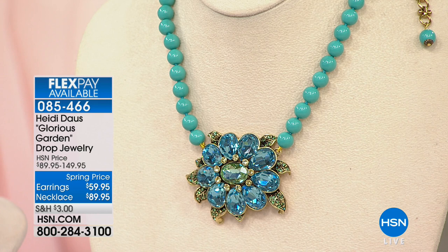This is your necklace. We were supposed to be doing it at $149 because it's spring, and we want to invite you to enjoy spring no matter where you are. We're doing this at $89.95. It's $22.49 on your charge card. The matching earrings, of which we have far fewer, are from $89 down to $59. Both are available on 4 flexible payments, and 5 flex pays if you have your HSN charge card.